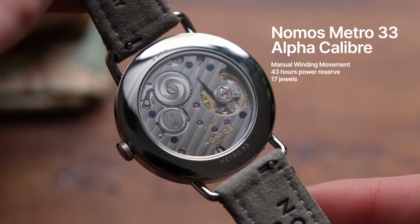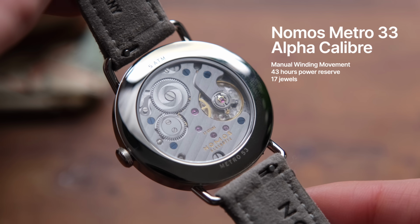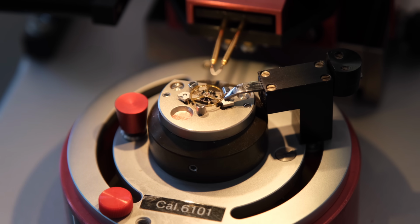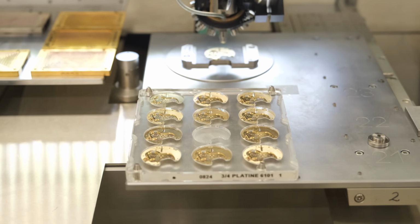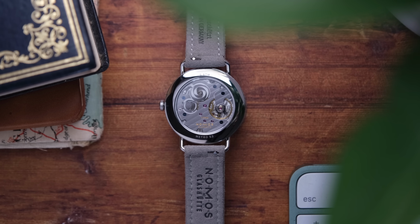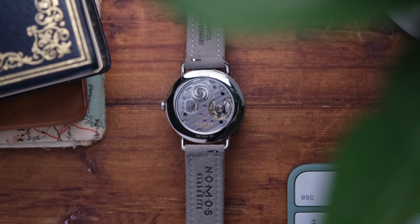One of the best examples is Nomos and their Alpha movement. For about a decade, they were using the ETA 7001, but as access to these movements became a bit hairy, the brand instead opted to make similar movements within their own production facilities, and of course decorating it and all the extra fun stuff that comes with in-house movements.